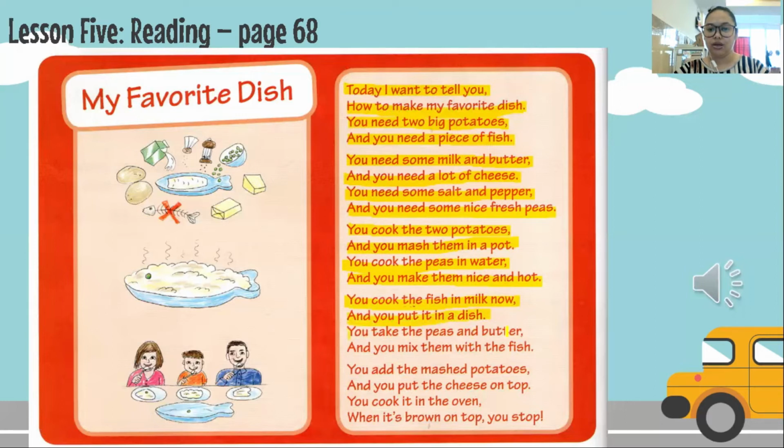You take the peas and butter and you mix them with the fish. You add the mashed potatoes and you put the cheese on top. You cook it in the oven. When it's brown on top, you stop.